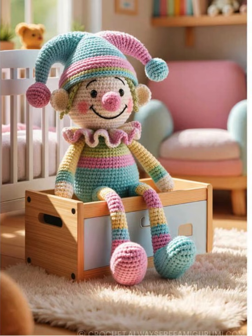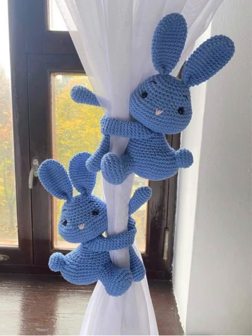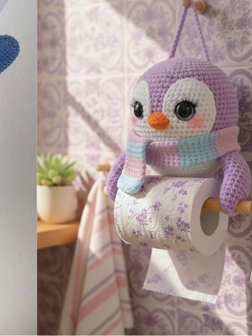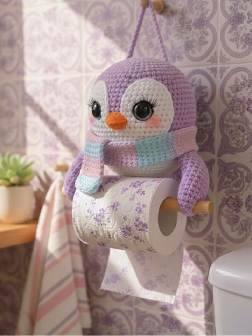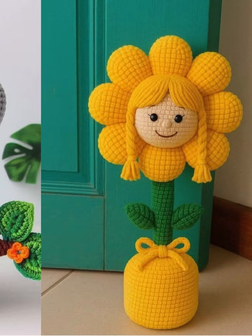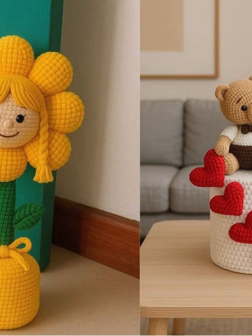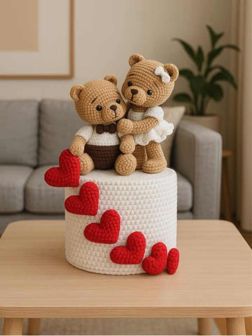This is where crochet finds its true meaning. Crochet baby room decor is more than decoration. It is care made visible. It is patience turned into texture. It is love shaped into something a baby can touch, feel, and grow with. Long before babies understand words, they understand comfort, and crochet speaks that language perfectly.